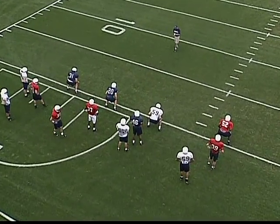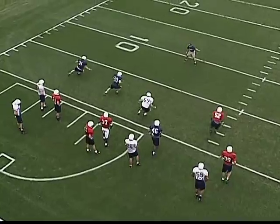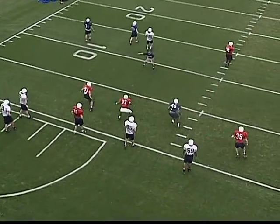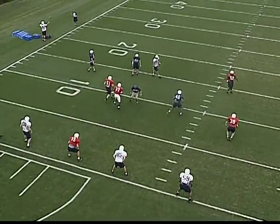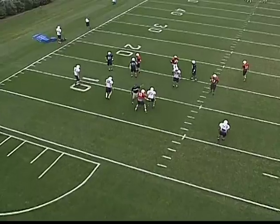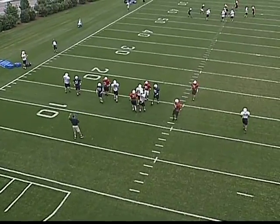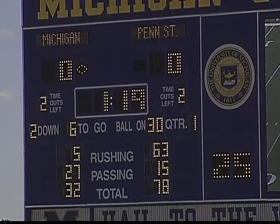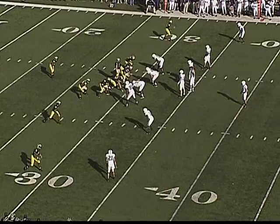Oftentimes in working agility drills, I'm going to work them downhill, where they're pressing the football and actually getting players to attack downhill. The shuffle should be a reach slide motion. You're going to see the shuffle and the importance in game footage now.